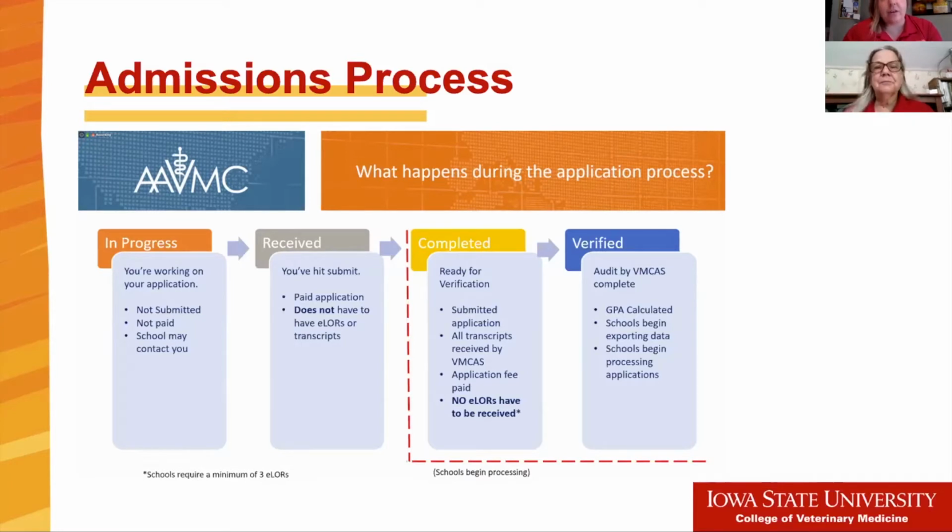Yep. However, you can submit your VMCAS application early. You can submit it with transcripts still pending and letters of recommendation still pending. So you can submit while those two things are still rolling in. That's okay. But all of those things need to be received by 11:59 on September 15th. Then once they are verified, we go through and start our review process.